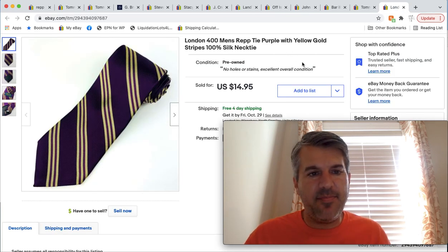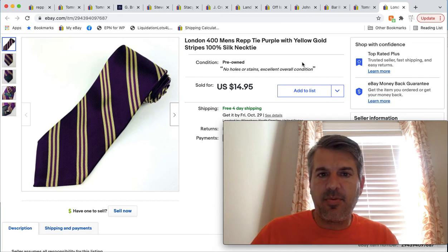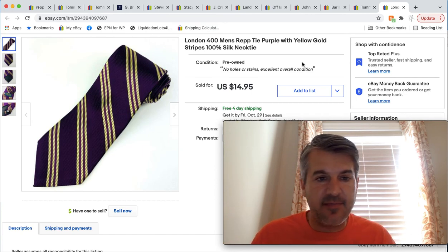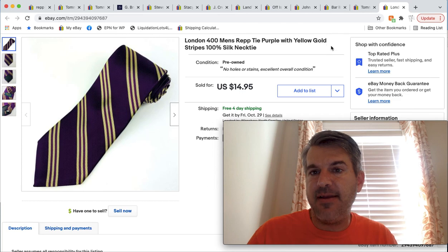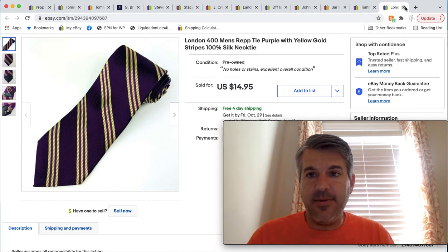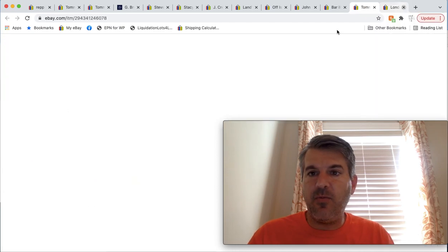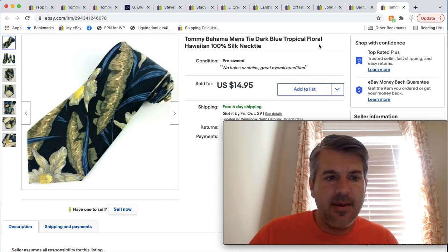Here we have another rep tie. This one is striped, purple and gold, some random brand I'd never heard of. Once I figured out rep ties were flying, I just went through my big stack of ties and pulled out all the rep ties I could find and listed them. And you'll see some other brands you would not normally think of listing that are selling well if it's a rep tie. It's Tommy Bahama.